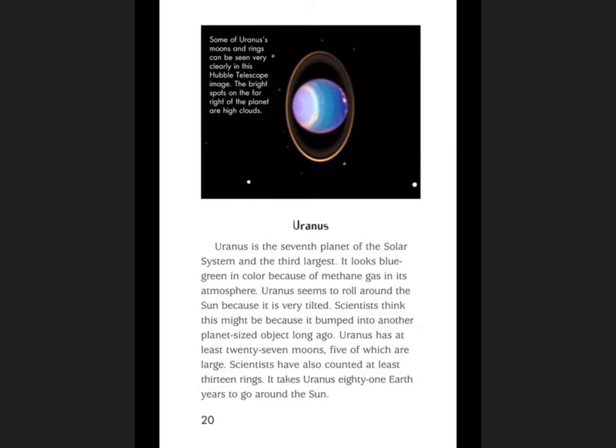It looks blue-green in color because of the methane gas in its atmosphere. Uranus seems to roll around the Sun because it is very tilted. Scientists think this might be because it bumped into another planet-sized object long ago. Uranus has at least 27 moons, 5 of which are large. Scientists have also counted at least 13 rings. It takes Uranus 81 Earth years to go round the Sun.